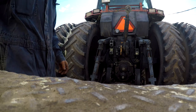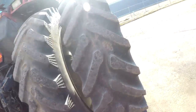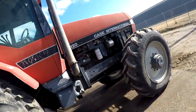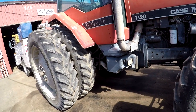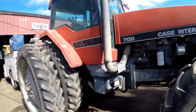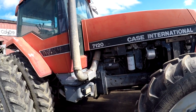Well, guys, 7120 Case International. And I know the farmer that bought these two. There's two of them. There's another one across the road just like it. These things probably got 20,000 hours on them at least. I know they had 7,000 or 8,000 when Ralph sold them to this guy. And I remember they bought these brand new when I was in high school.